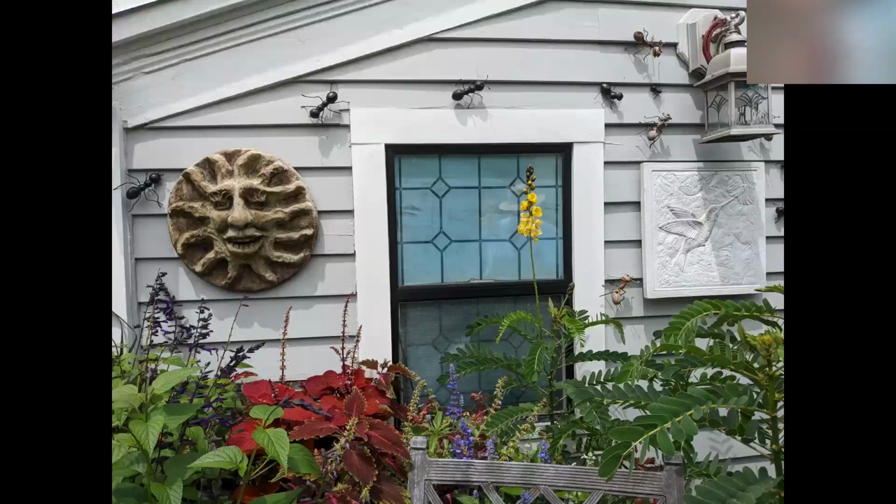And then in the back, just kind of fun. We all need a little ants to ruin our picnic, right? If you had ants that big, they would ruin your picnic. I thought they were fun.